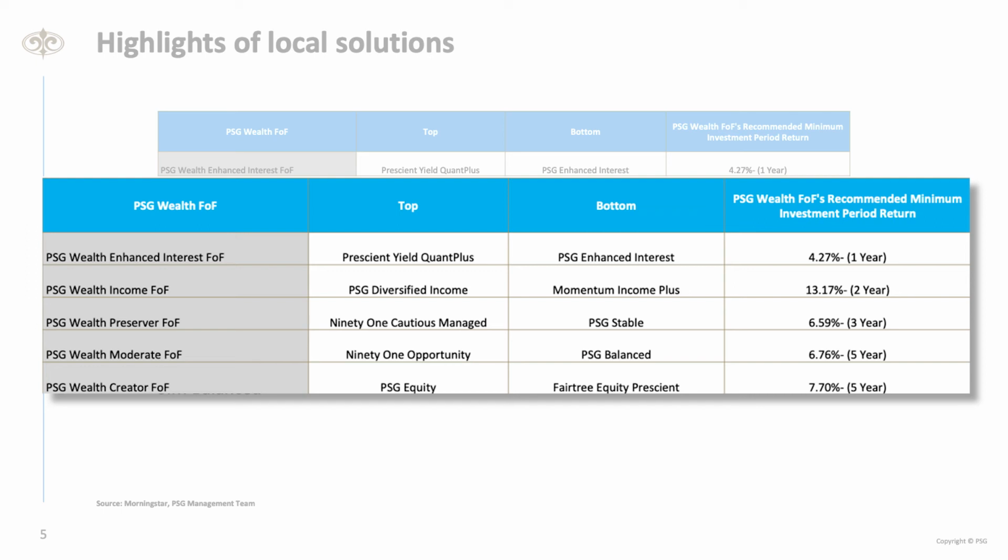Whilst we then have that for the PSG Wealth Moderate Fund of Fund, the 91 Opportunity Fund outperformed, with PSG Balanced Fund being the least performer. And with the recommended minimum investment period of 5 years, the fund over that period returned 6.76%.